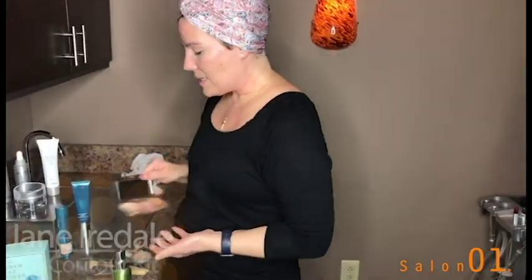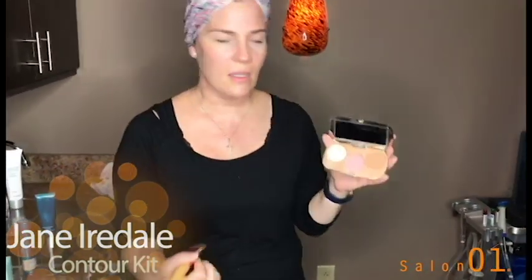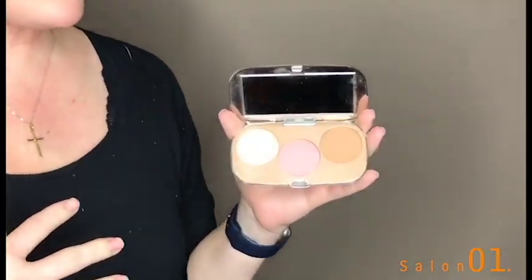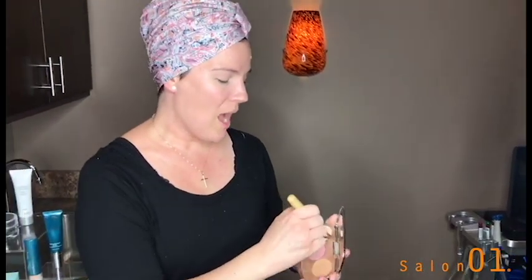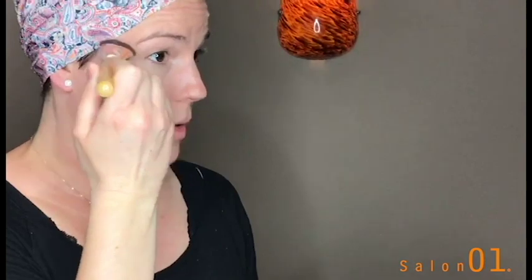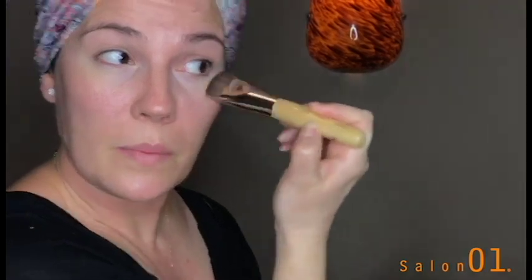So then our next step is our little contouring kit. Kayla, one of my awesome estheticians here, one of my teammates here, did a Facebook Live maybe a week or two ago about our contouring kits from Iredale, and I love these. So this is a contouring brush, and for me, when I'm on the go, I'm not trying to do a whole lot. I just put a little dip into it and go just above the cheekbone, just to give a little bit of highlight to really accentuate the cheekbones.